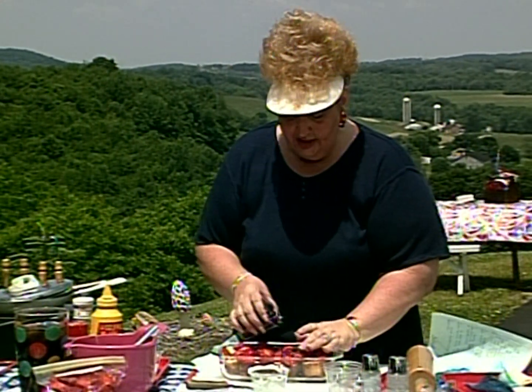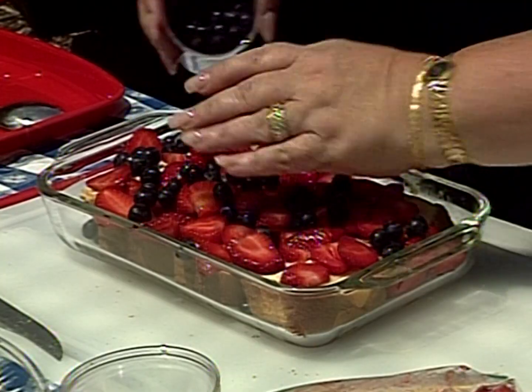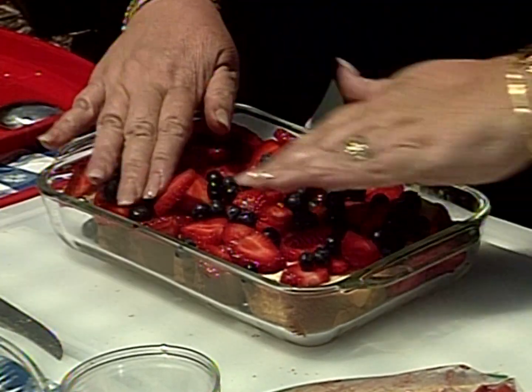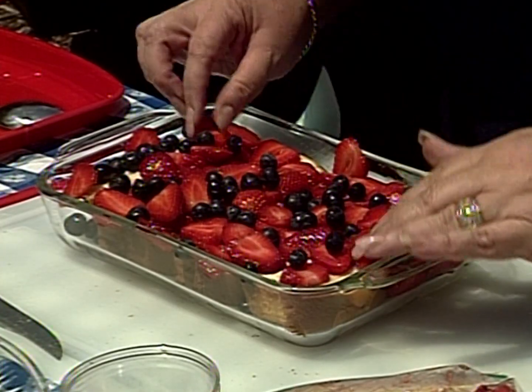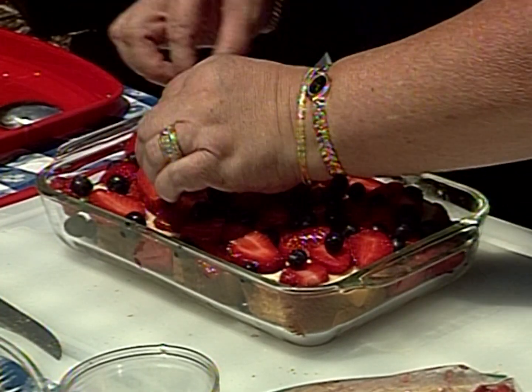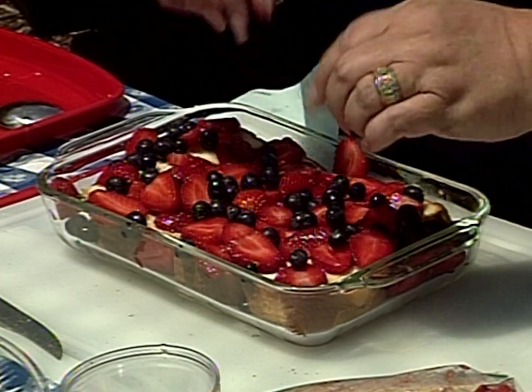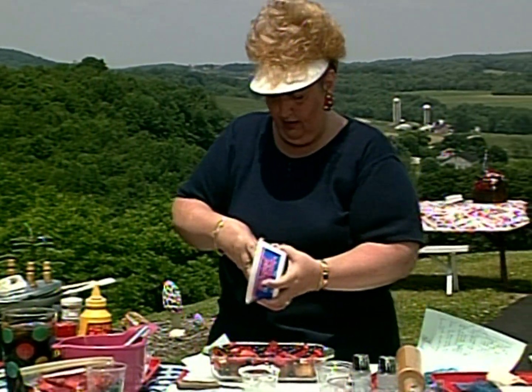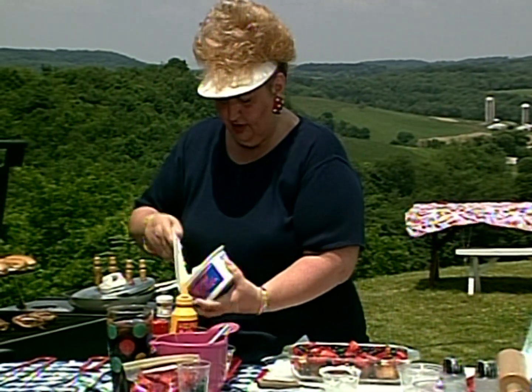Okay. Then we're just going to add some blueberries. Just like that, all over. And you want to kind of make this as flat as possible. Then you take your Cool Whip, which about an 8-ounce one should do it. Cool Whip or some kind of topping.